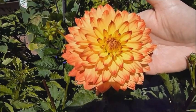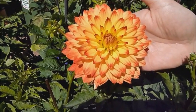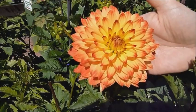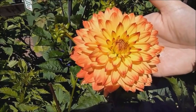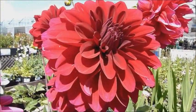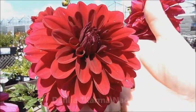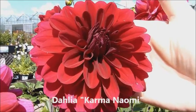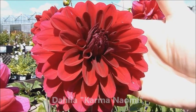Okay, we have Dahlia Procyon here, which is again another absolute cracking flower. Yellow with orange tipped petals, lime green leaves, very, very compact, very free flowering. Lovely showy Dahlia.